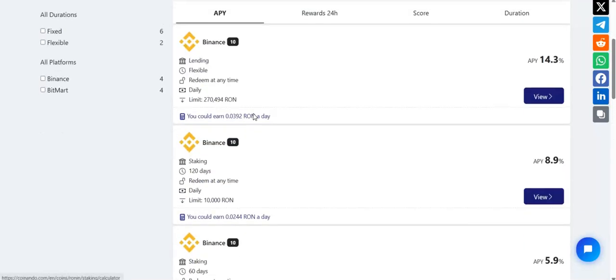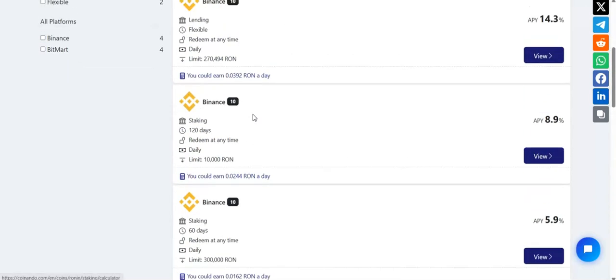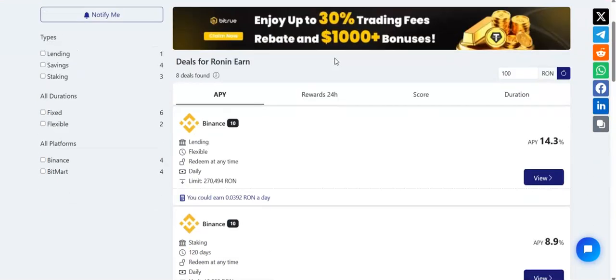I think I have my Ronin actually in BitGet, though. I'm not 100% sure, but this doesn't have every platform. They don't have BitGet at all in Coinondo. I'm not sure why. It's one of the bigger exchanges. So check out BitGet too. You may get a little bit more.